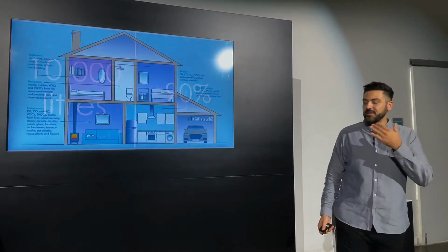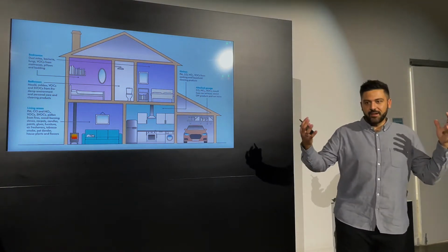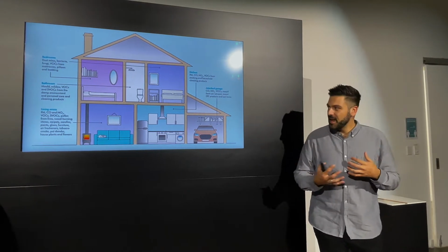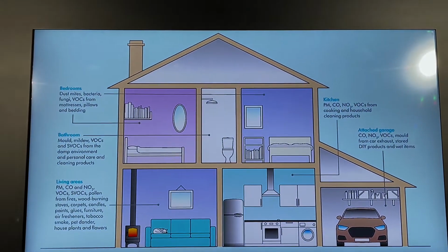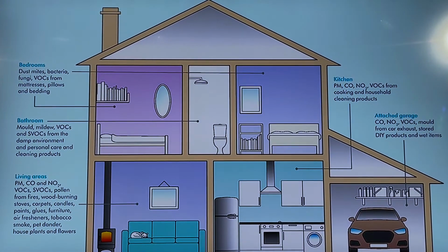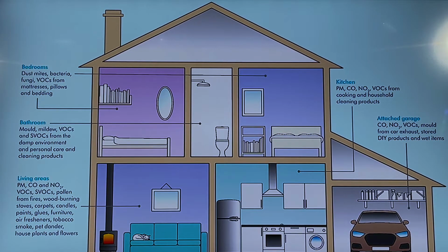Now, bringing that into the home actually brings a lot of those outdoor air pollutants indoors through the windows, but the air inside our home can be up to 5 times more polluted than the air outdoors. What happens in our home is it ends up becoming a mixed cocktail of all different pollutants emitting from multiple different sources in our home.